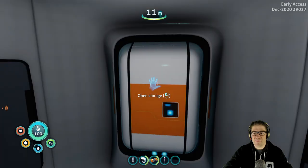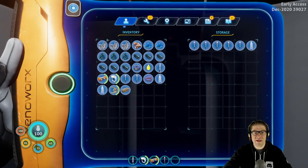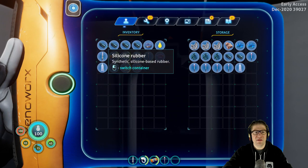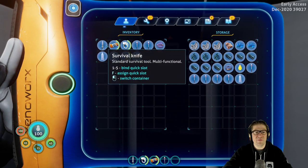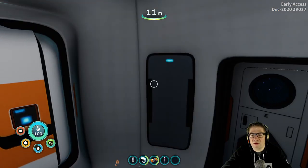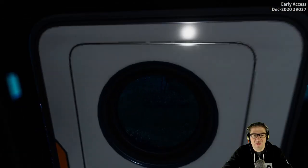Sweet. Okay, so let's go ahead and we are going to put all this over there. This is stuff to build with. These are not tools or survival stuff. Okay, so stuff to build with, and now we should be good. Let's go.